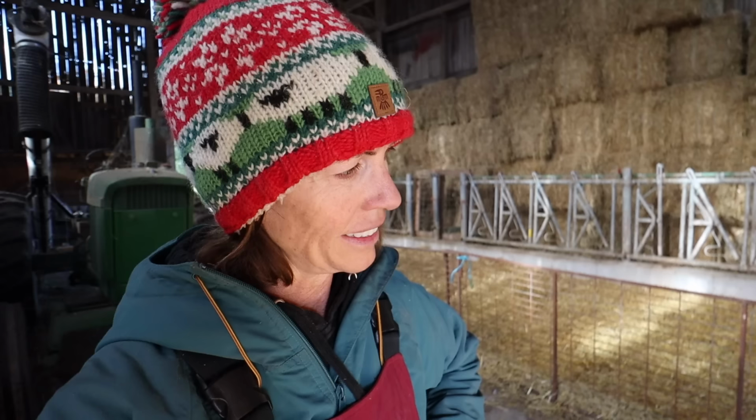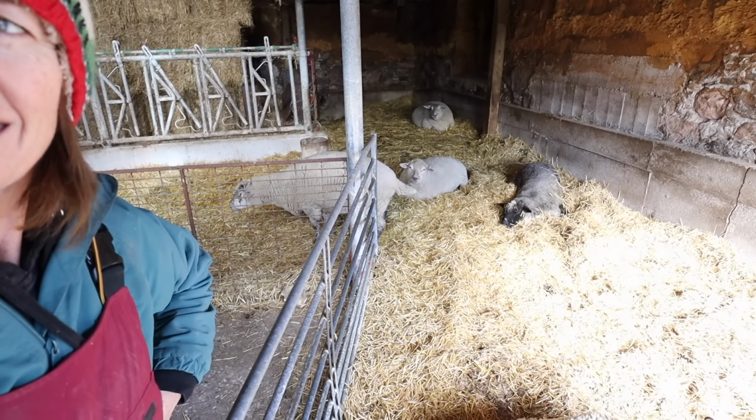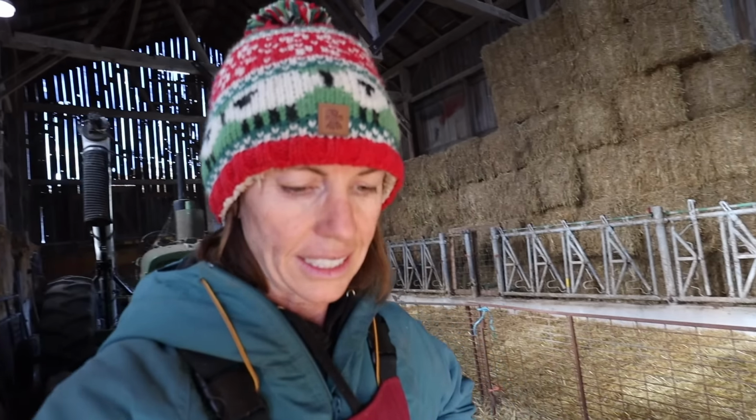This is the perfect air and temperature for these guys. It's just a nice, clean, cool, but sunny day. Keeps your litter nice and dry. They're just very content. Everybody likes their clean sheets.